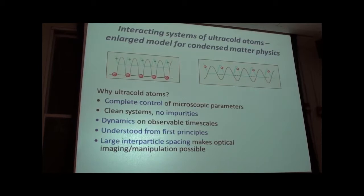So you can do all of this in real time, dynamically, and you can also realize very clean systems with no impurities. Of course, if you want to add impurities by hand, you can do that. And these systems are understood from first principles, so you can start with these simple systems, which you can write very nice Hamiltonians with, which you might know how to solve, check that you get the results you expect, and build complexity upwards from there.